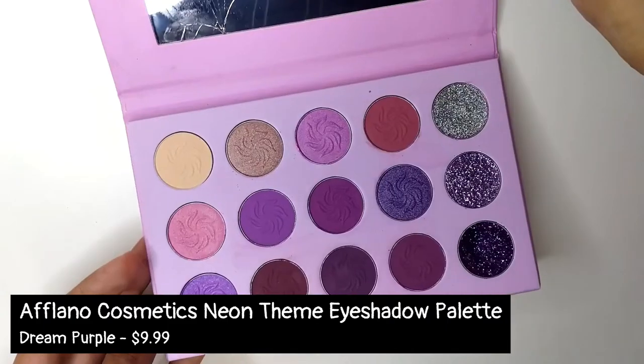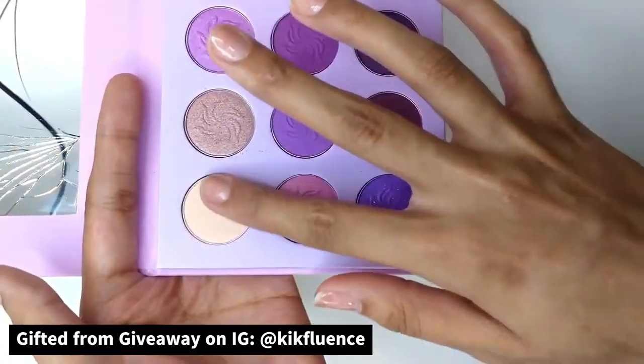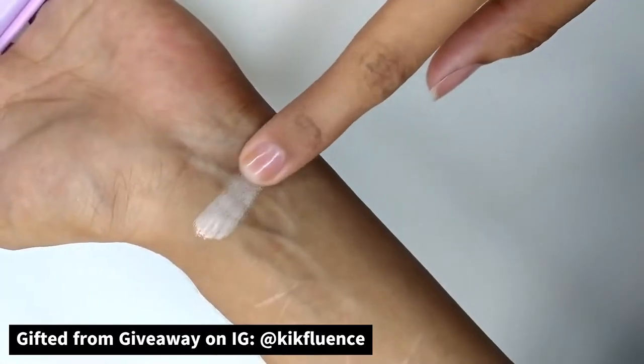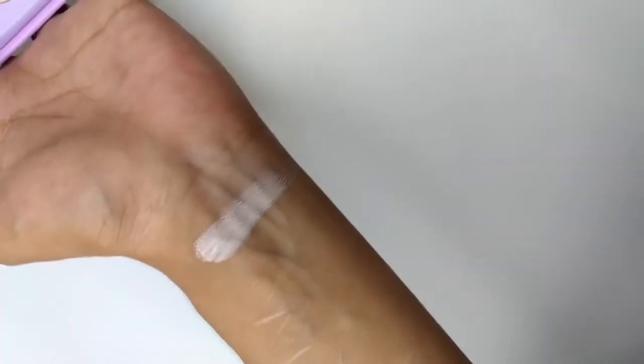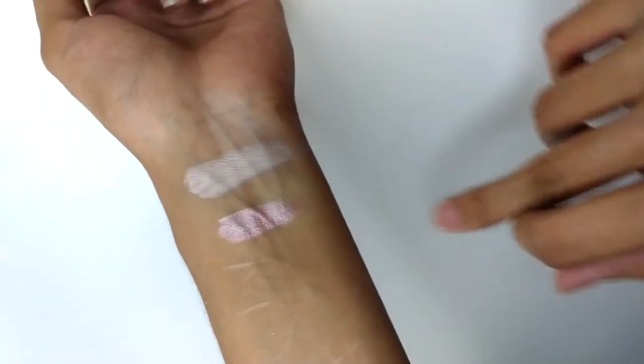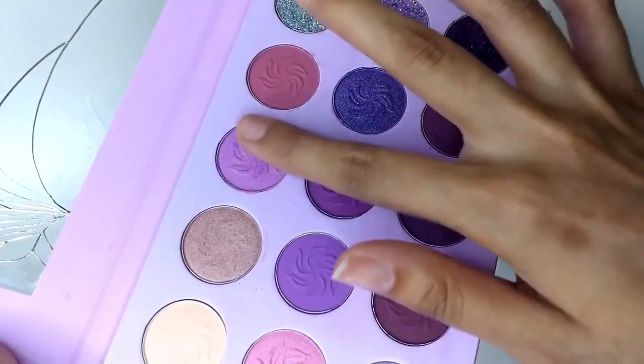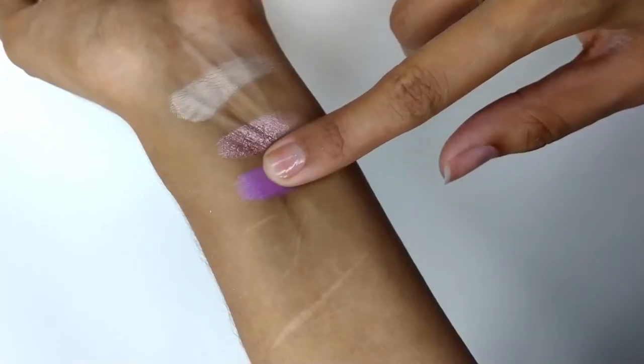This last palette is an affordable brand. It's by Afflano Cosmetics, and this was sent to me by Kickfluence from a giveaway. And I'm absolutely obsessed with this palette, guys. I just haven't had a chance to try it out yet. I have touched it a little bit here and there, but that's about it. I have a few of Afflano Cosmetics products, and I absolutely love most of them.